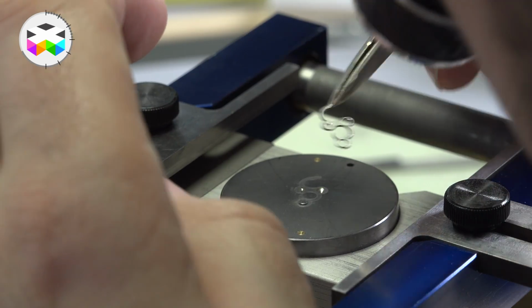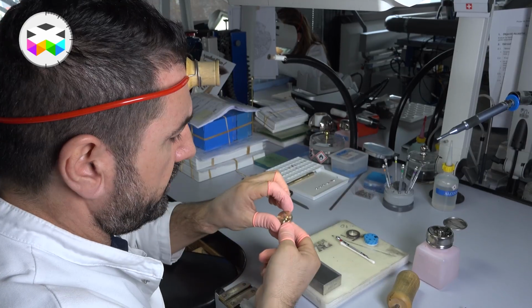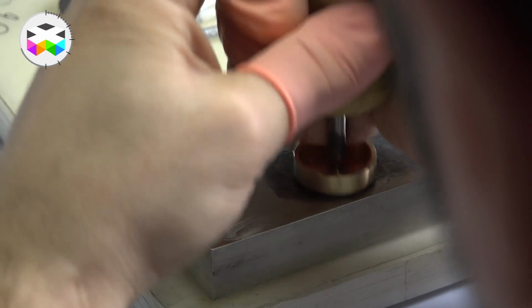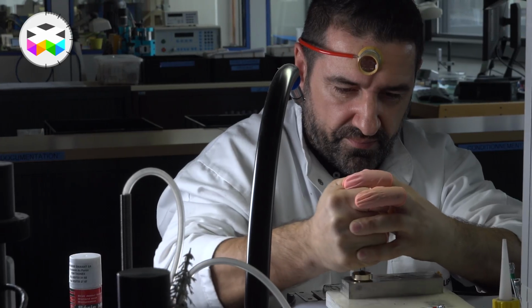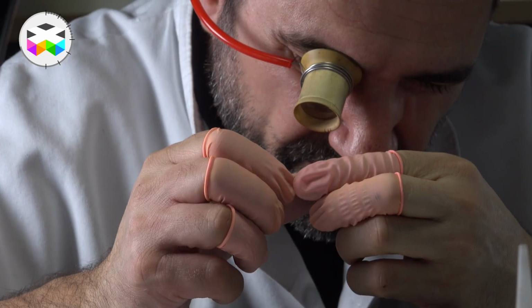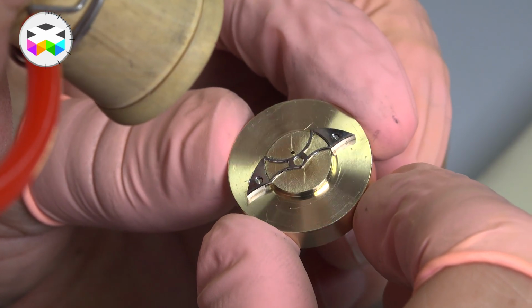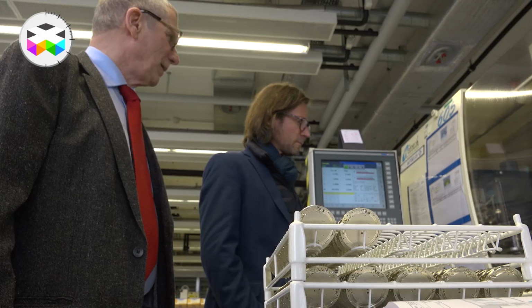The finishing of each component is fully done by hand, and in the example we got to witness, the watchmaker was telling us that he could spend a full day just finishing one specific component, and that sometimes for the same component it can take less, but ultimately the goal is perfection, and time to get there is therefore a variable. I like this attitude.